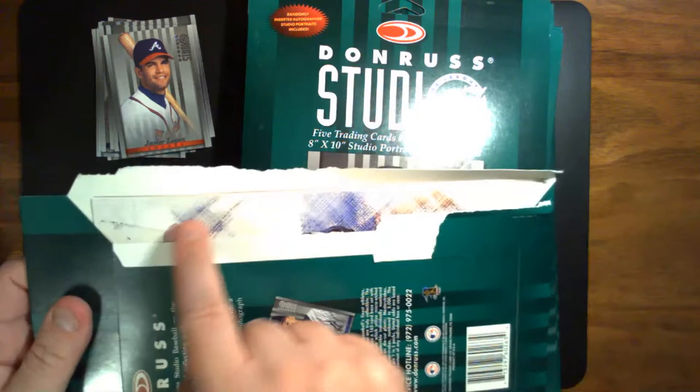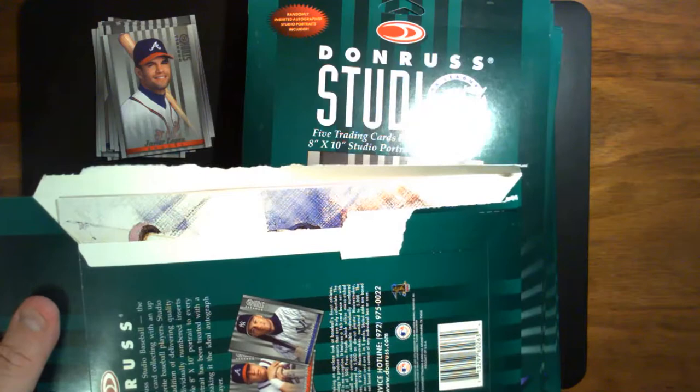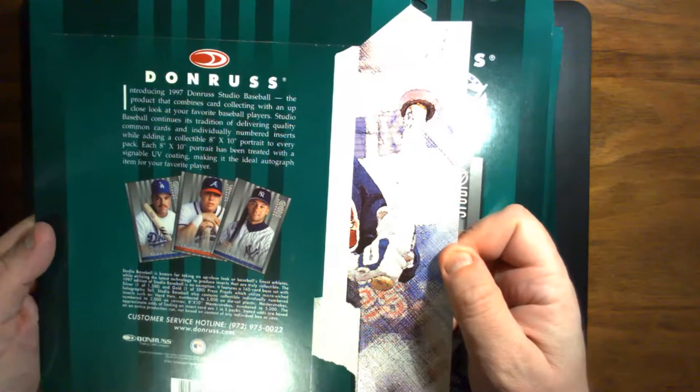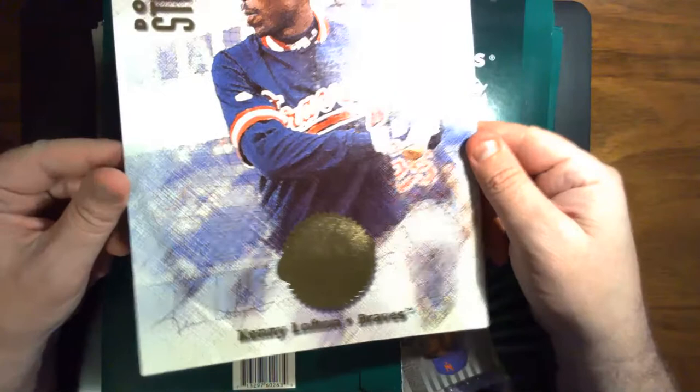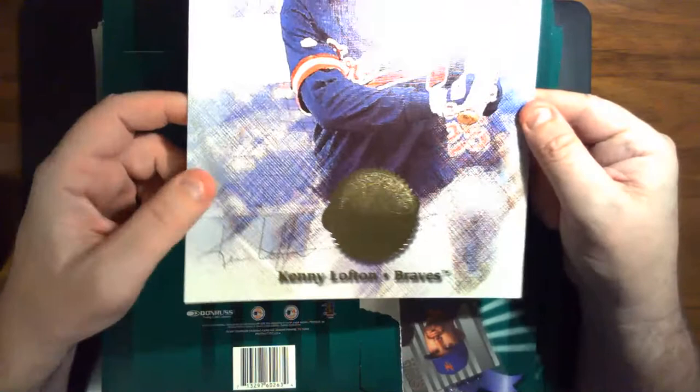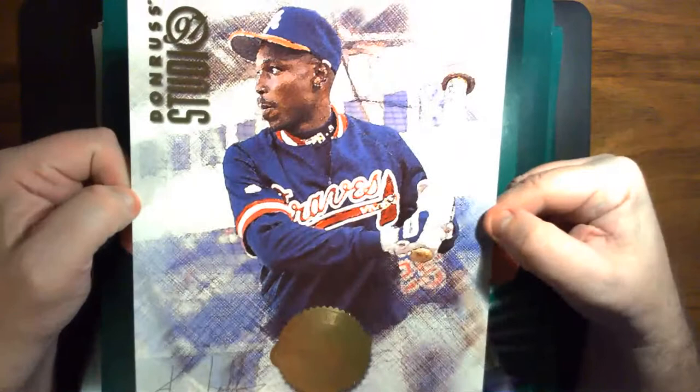See, we got us an 8x10 canvas. So we got one of the large Masterstrokes. Any guesses? Y'all are going to hate me. See the tomahawk? Kenny Lofton. He got his autograph. It's not just a printed autograph, but there is the 8x10 Masterstrokes, numbered 2479 of 5,000.